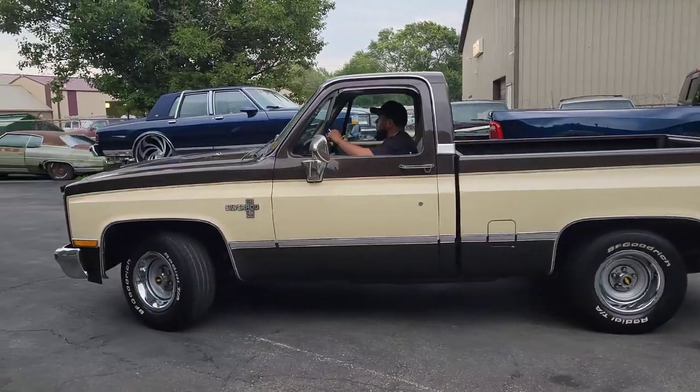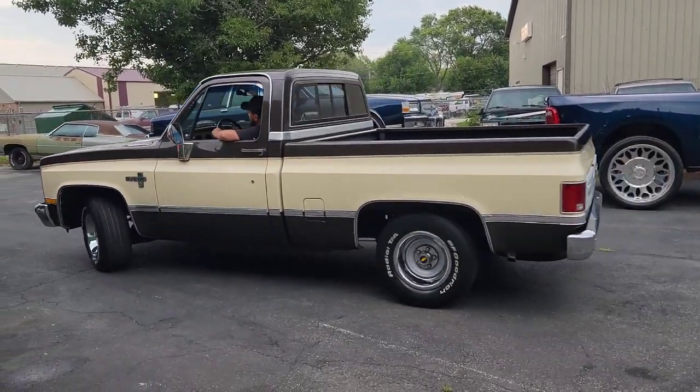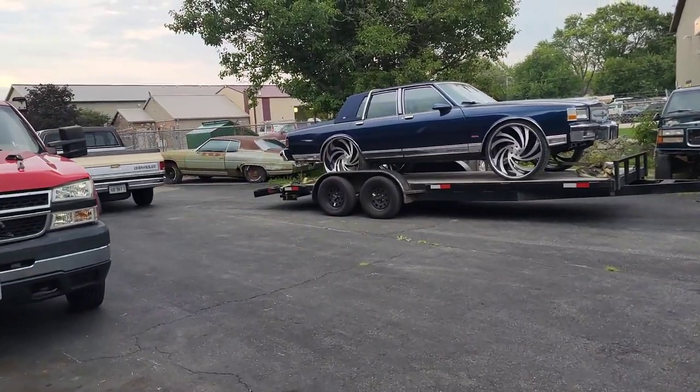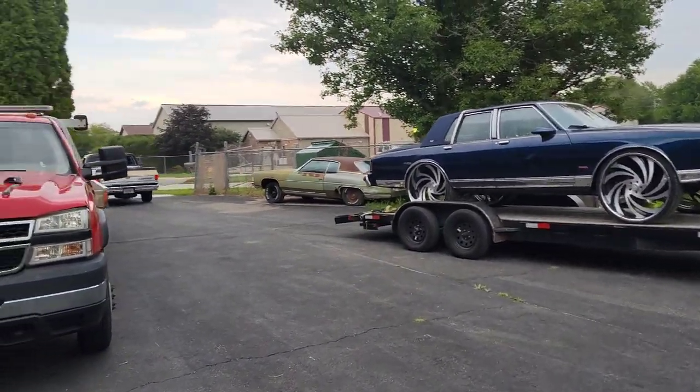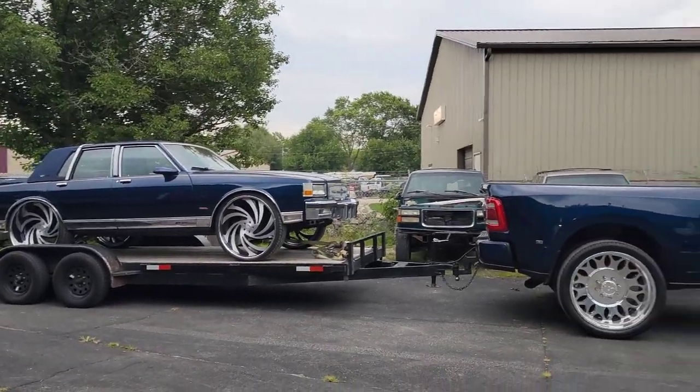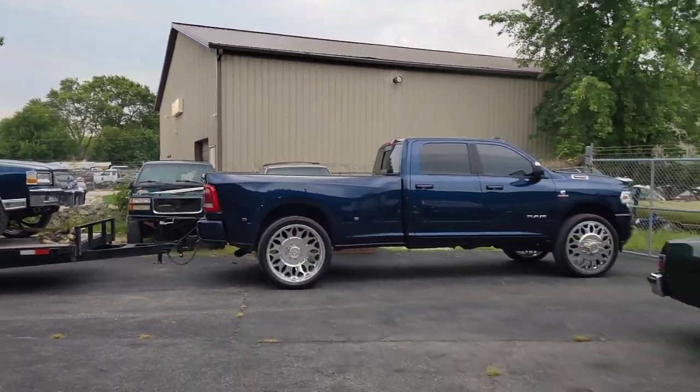Oh, I never seen that thing leave. Look at that thing, looks nice. So we're going to see what they think after the test drive. Man, guys, look at this combo though. Whew.